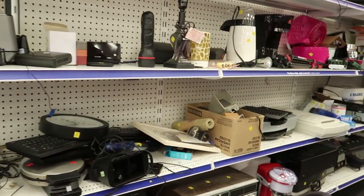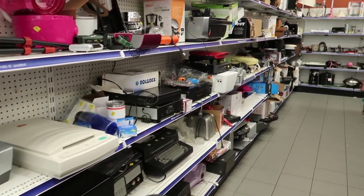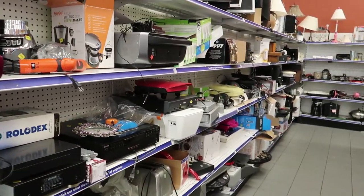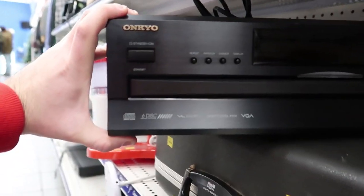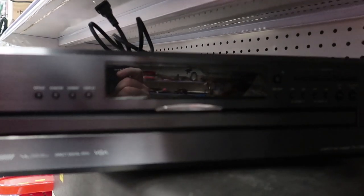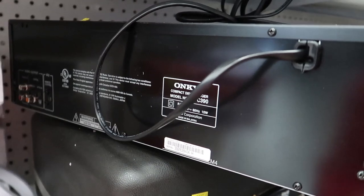Now we are looking in the electronics aisle, which I love, but I have struck out all week in this aisle. Nothing cool has come in, or nothing for a good price anyways. Let's see, what do we have here? An Onkyo 6-disc thing. This might be good. This is new, this wasn't here before. Oh, what's the price? $8.